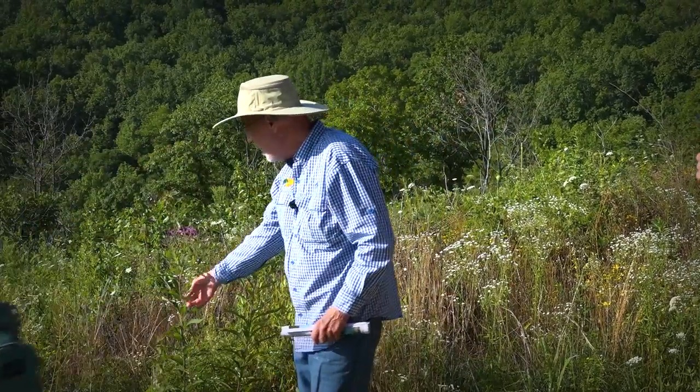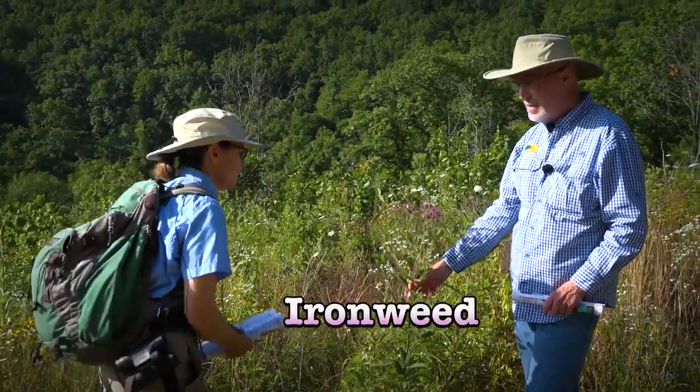Okay, so hold on, let's go right down the line here. So what do we got here? That is ironweed. Vernonia.